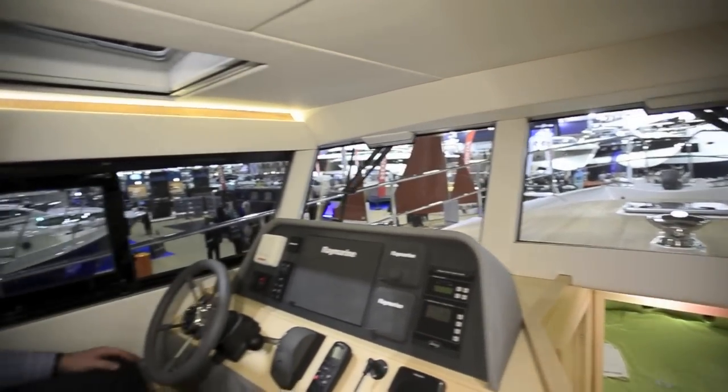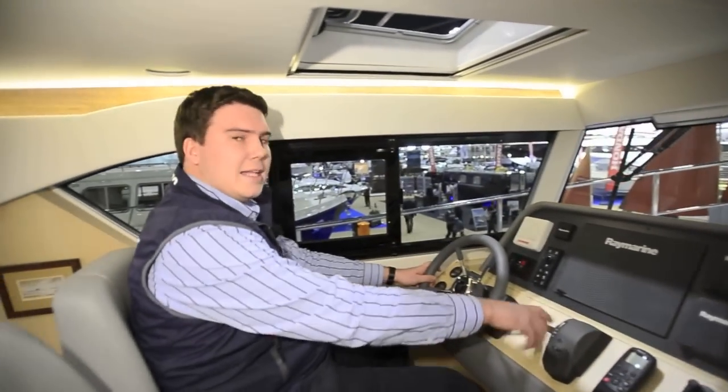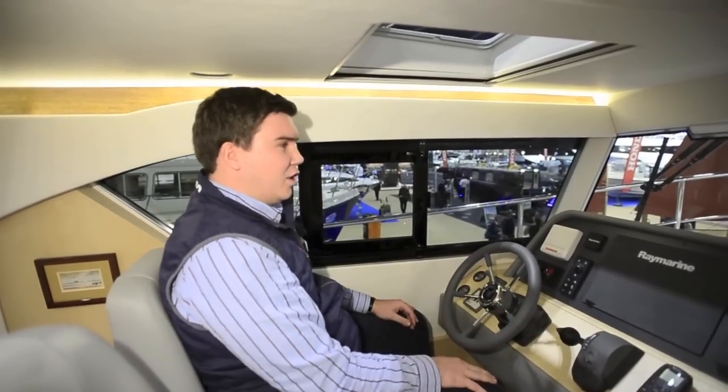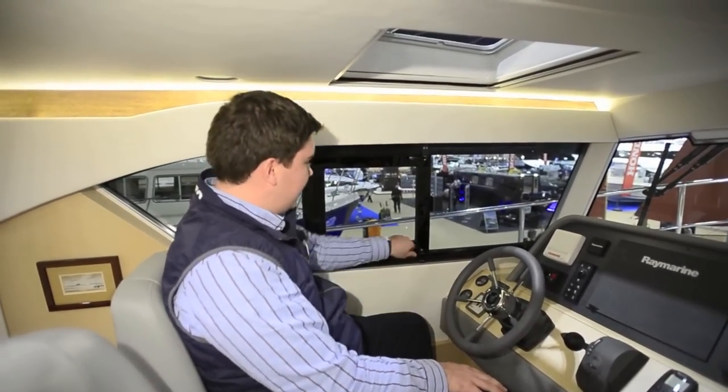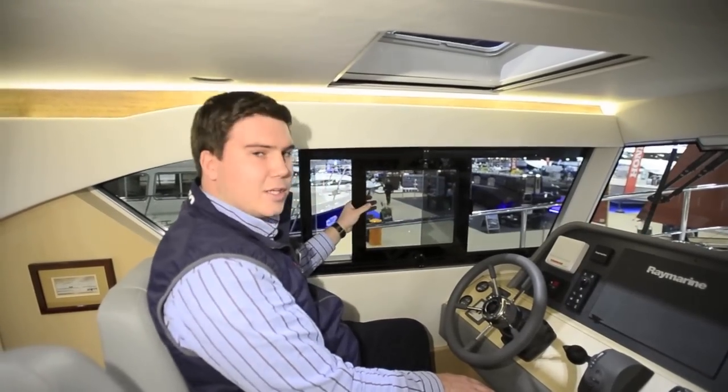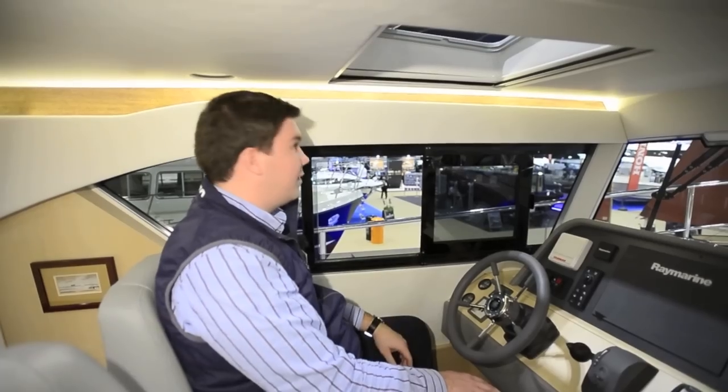This seated position is really good. Throttle's right in front of you, and the steering wheel's in front of you. Throttle's easy to reach, and it just feels like you will go through absolutely anything in this boat. Nice, easy ventilation here. Sometimes these windows can be a real struggle. That one's lovely and smooth.